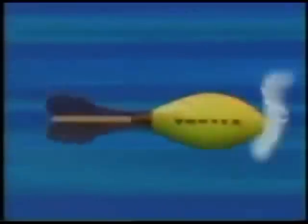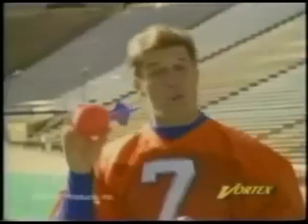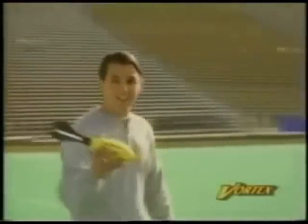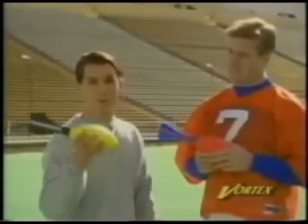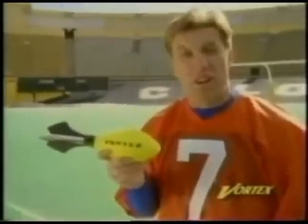The new farthest flying Vortex Mega Flight. I'm John Elway. I set a world record by throwing the Vortex football over 90 yards. I'm not John Elway. But I'm gonna smash John Elway's record with the new Vortex Mega Flight. A new record over 100 yards. Awesome throw. It's an awesome ball. If you want to smash your own record, you want the new Vortex Mega Flight.